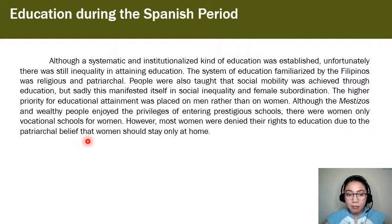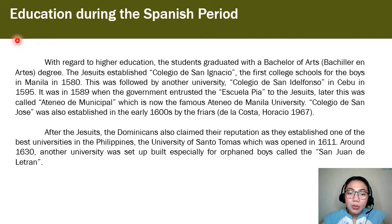So yun nga, in the past, there's still stereotyping, inequalities between men and women. So, with regard to higher education, the students graduated with a Bachelor of Arts degree.